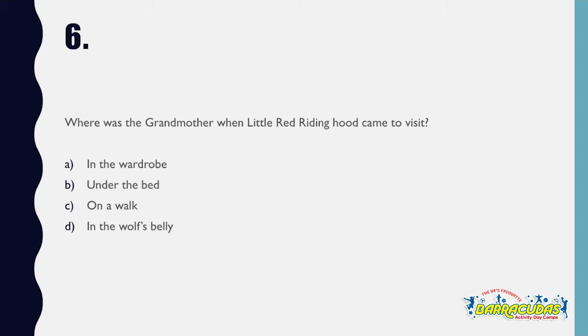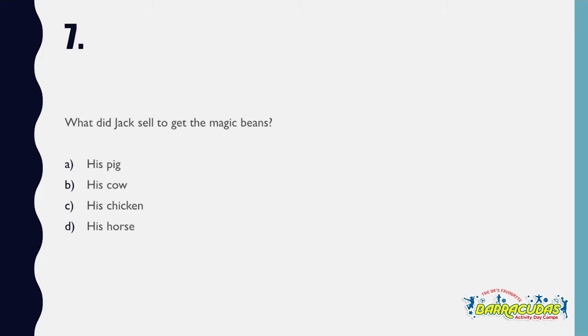Okay, number six. Where was the grandmother when Little Red Riding Hood came to visit? A, in the wardrobe, B, under the bed, C, on a walk, or D, in the wolf's belly? Number seven, what did Jack sell to get the magic beans?